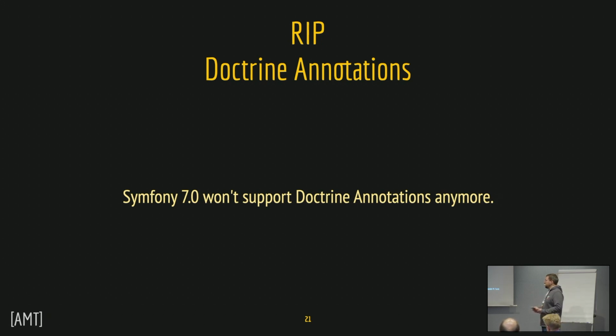This is probably a heavy one for some applications that have been using doctrine annotations for a very long time. I had some good results with a tool called Rector that can migrate code bases or modernize code bases. And this tool is also able to rewrite doctrine annotations as attributes. And using that tool on route annotations or on serializer annotations or on validator annotations works pretty well for me. So it might seem heavy at first, but leveraging this tool should probably help you getting ready for Symfony 7.